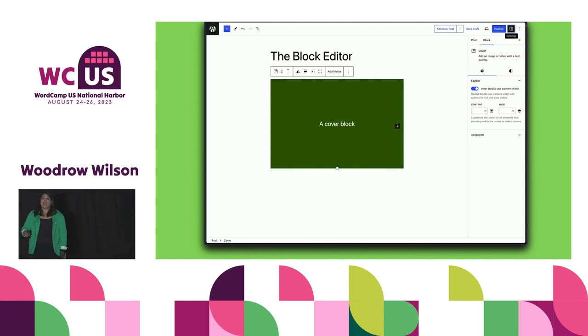So, when you have your block and it has something important, required, or necessary, don't put it in the sidebar. That's not where it goes. It goes in the canvas or it goes on the toolbar. Why? Because that's the place that is always there.